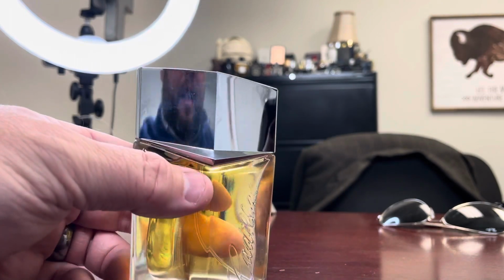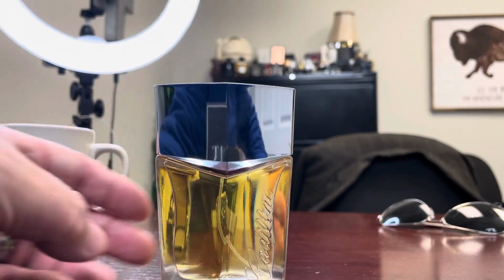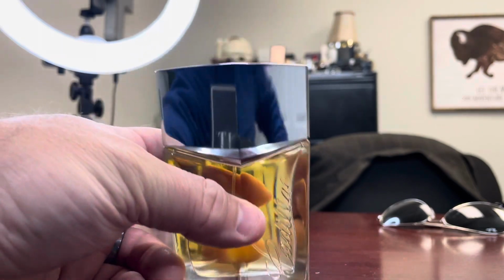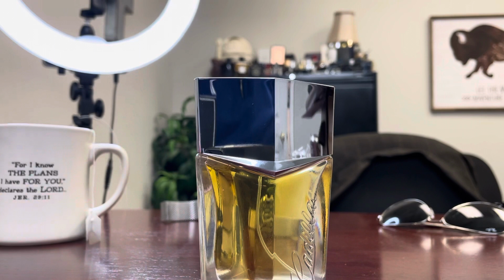If you can find this and you like blind buying fragrances, I would say that it's worthy of a blind buy. Anything that's $25 or less, to me, is worthy of a blind buy, because you can always give it away as a gift if you don't like it. Trade it, sell it, decant it out, do whatever you want to do with it. But that's Cadillac. And I like it. It's good.